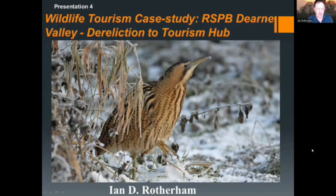This actually deals with a look at wildlife tourism as a case study of the RSPB Dearne Valley, called From Dereliction to Tourism Hub. And the intention is to look at what is possible from really the absolute worst case scenario of social disadvantage, economic decline, and gross landscape dereliction and pollution to a really vibrant economic and biodiversity hub. So not actually in the Humberhead Levels, but situated immediately north along one of the arterial rivers.